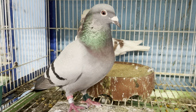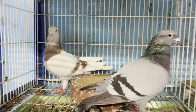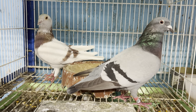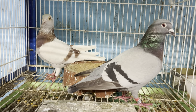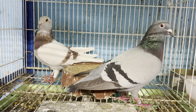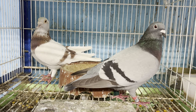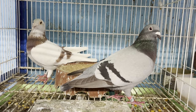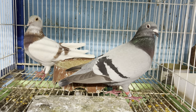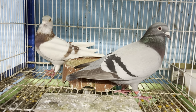This pair I just put together the other day. I bought that Imbrecht silver, and this blue bar on the right, her father was a silver, so I'm expecting to get silver babies, but we'll see how it goes. That blue bar's mother was my very first racing pigeon that I ever had, and she looked exactly like her, and she got taken by a hawk, which really upset me. I really liked that bird, and I let it fly when it was out of shape, and a hawk grabbed her right away. So I have her daughter, hoping to get some nice silvers.